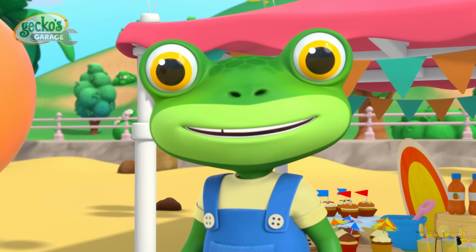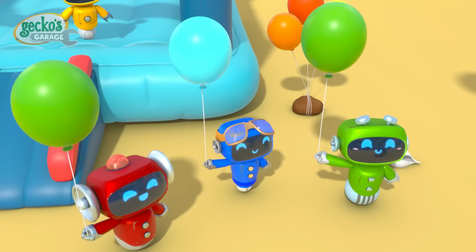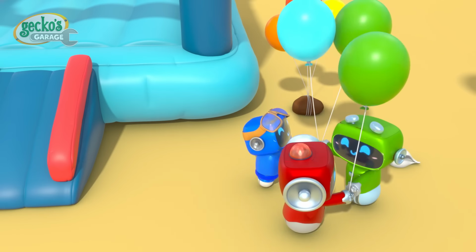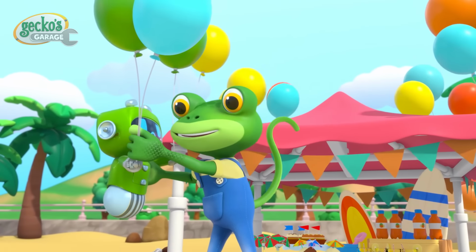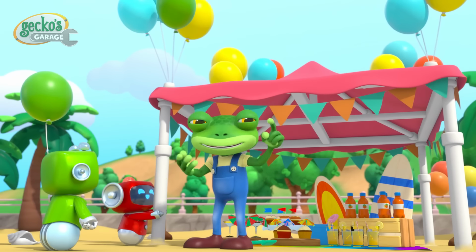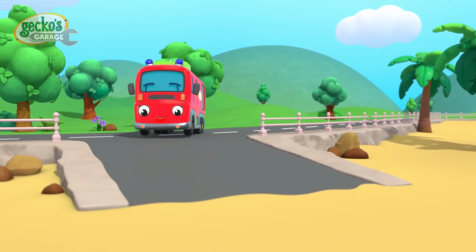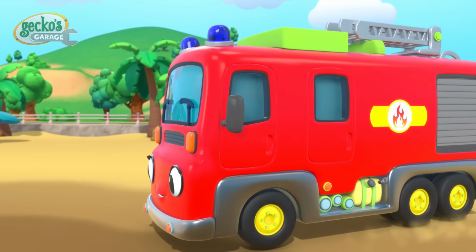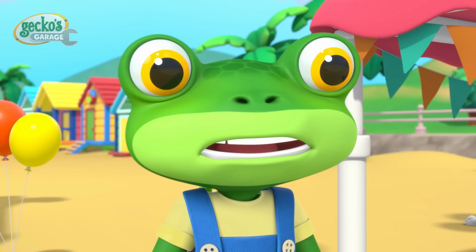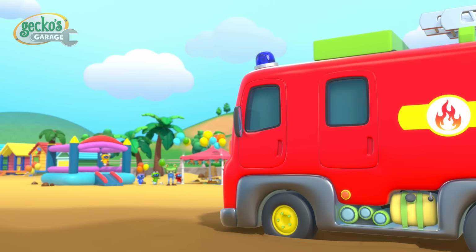Hello everyone, it's Green's birthday and we're getting ready for a beach party. Steady! These are helium balloons, so they float up. Everything's ready. We're just waiting for Fiona Firetruck to bring Green's birthday cake. Careful, Fiona. Don't drive on the wet sand.